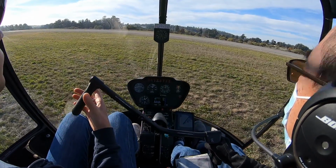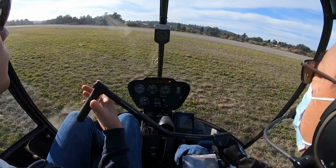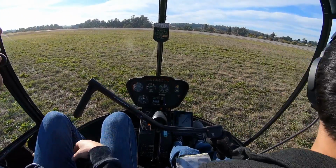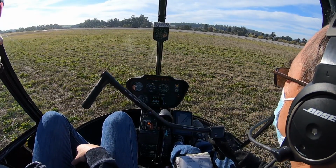Alright, hover auto in 3. Watsonville, Cessna 172 Delta, departing 20 straight out, Watsonville. Cool. Watsonville traffic, awesome. Cessna 9710 Foxtrot, upwind runway 20, Watsonville.